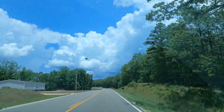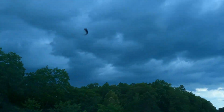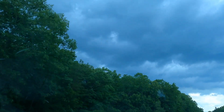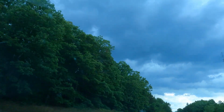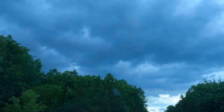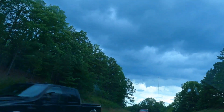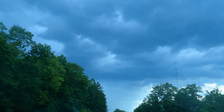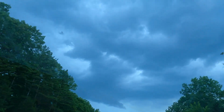Pretty cool area though. It's beautiful through here. We got some pretty ugly storm clouds going on. It kind of figures. Raindrop. Yeah, this is starting to kind of rethink this. Ooh, look at that.